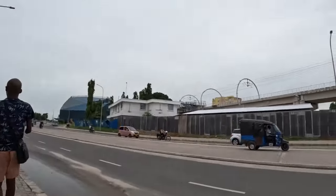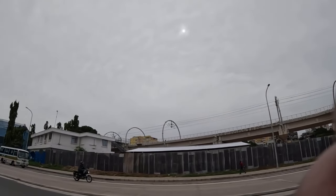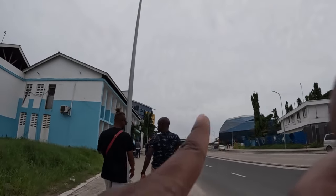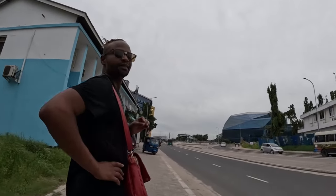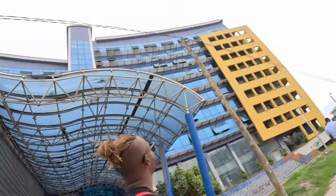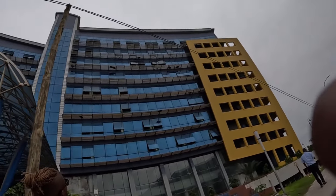And this is quite... So right now we are walking towards Tanzania's SGR. If you look up there, you will see the railway line where it passes, and then right there, that's the SGR station. Ben, Tony, that's the SGR station. Looks like a huge abandoned building.